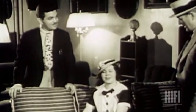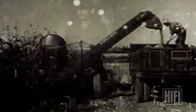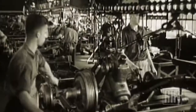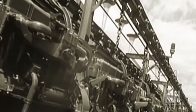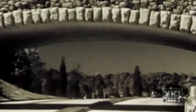The Great Depression was over. Franklin Roosevelt's New Deal had created thousands of new jobs and boosted the country's morale. It was a great time to be making cars in America. The industry was very healthy at the time. Auto sales were very good. 3.5 million cars were built and sold that year, the highest total since 1929.